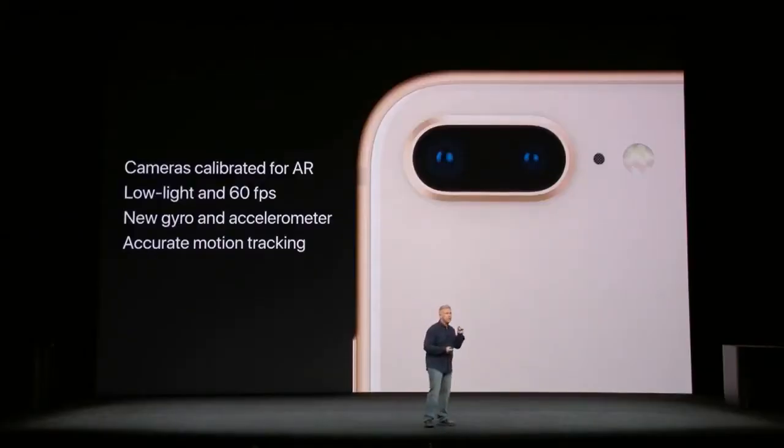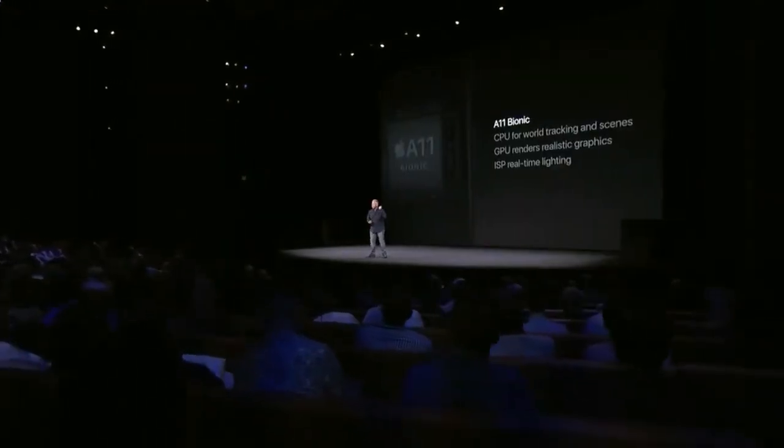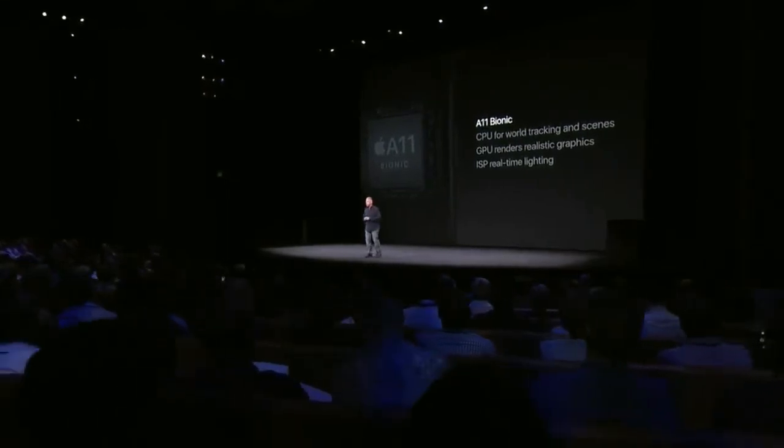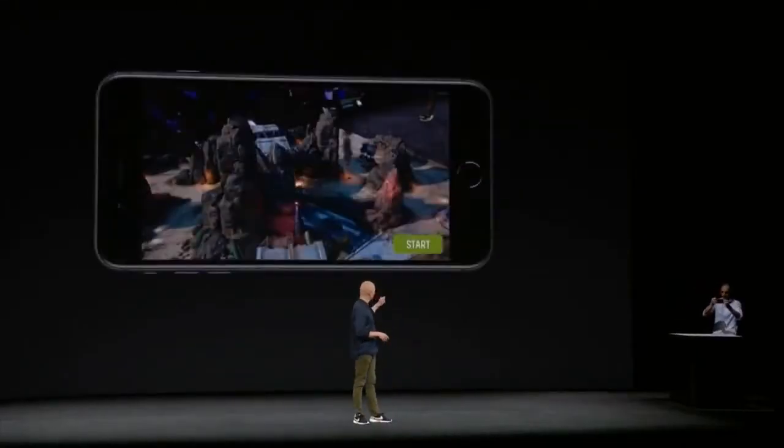We custom tune each iPhone for augmented reality. The cameras are actually individually calibrated in the factory, and that makes a huge difference in the performance for AR. And AR greatly benefits from the new A11 Bionic chip. The CPU handles world tracking. The new ISP does real-time lighting estimation. This is the machines.